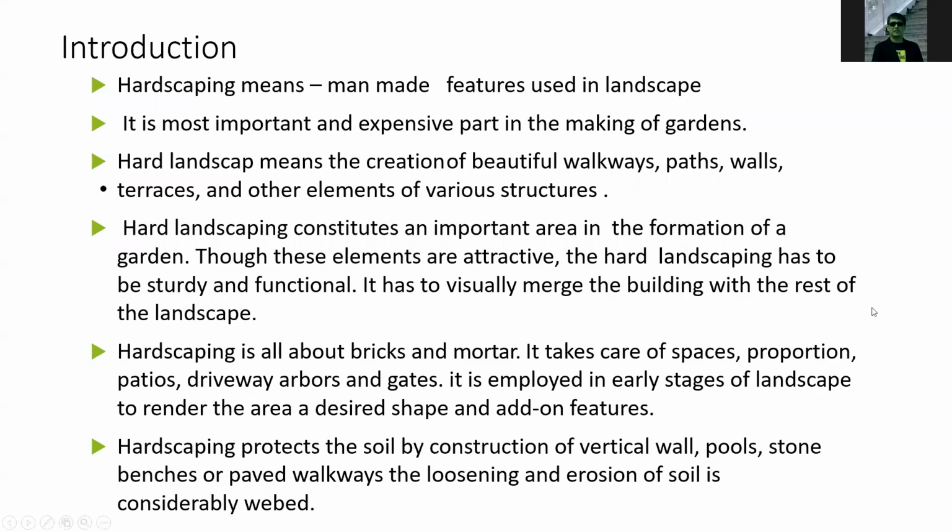Okay, what is hardscaping? Hardscaping means the man-made features used in landscape. It is the most important and expensive part in making gardens. Hardscape means the creation of beautiful walkways, paths, walls, terraces, and other elements of various structures. Hardscaping constitutes an important area in the formation of a garden.